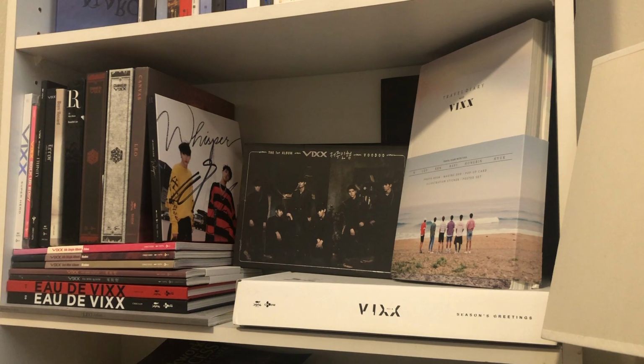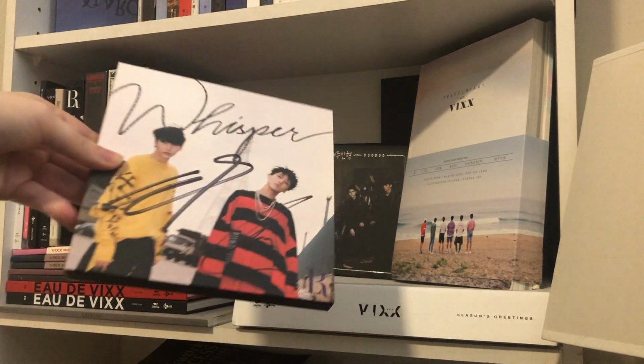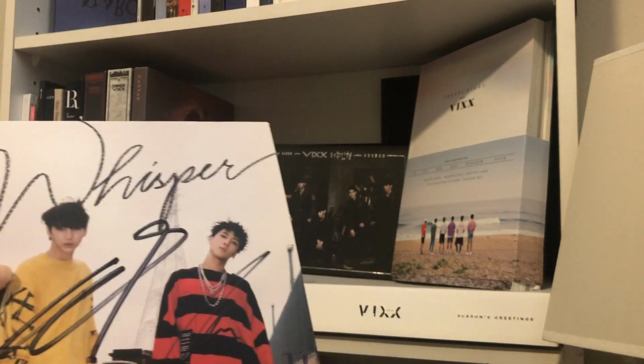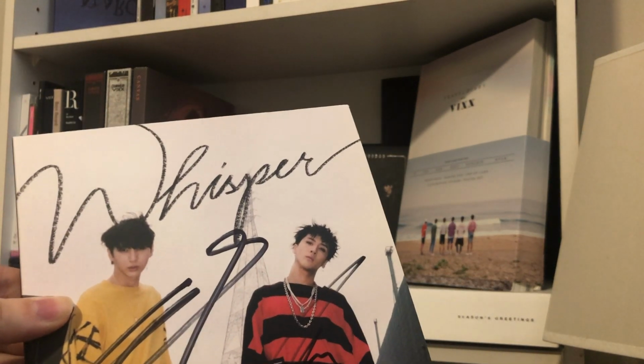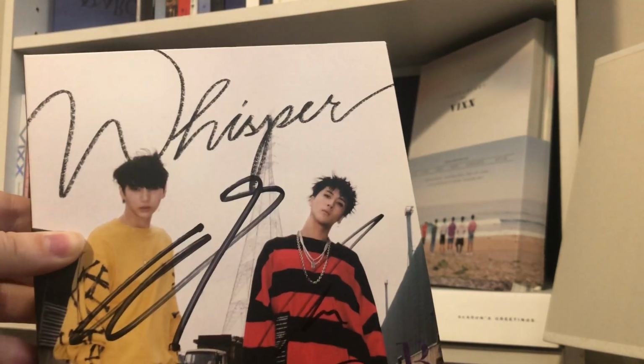And then I also have this signed Whisper album, also from M-Wave, from Leo and Ravi. So actually, now I'm thinking about it, I have a signed thing from Leo, Ravi, Ken, Hyuk, and Hongbin. So I'm just missing out on N. And who knows, maybe I'll have a solo comeback.